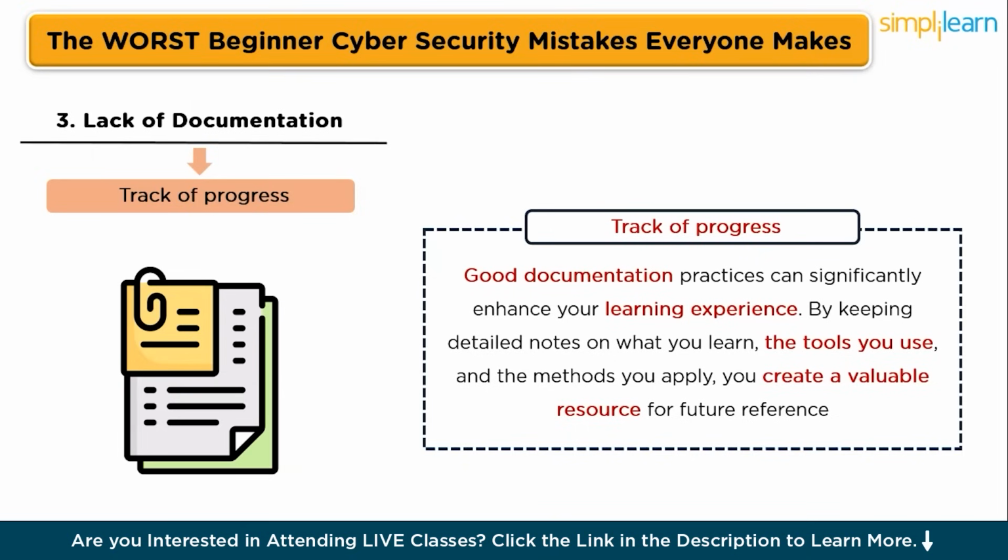By keeping detailed notes on what you learn, the tools you use, and the methods you apply, you create a valuable resource for future reference. This habit helps you review and reinforce your knowledge, making it easier to remember complex concepts. Additionally, well documented work allows you to share your insights and solutions with others, whether through blogs, presentations, or team collaborations. It also helps in troubleshooting, as you can quickly revisit your steps to identify where something might have gone wrong.